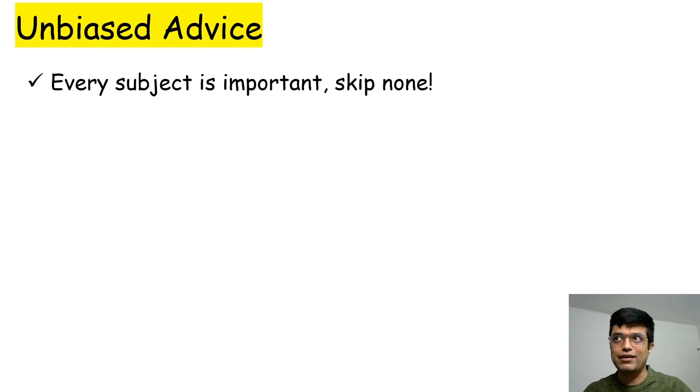If you ride a bike and you always wear a helmet, nobody checks it. But the day you decide to skip it, you will either fall and hurt yourself, or there will be a traffic policeman who will challan you. So never take chances in critical areas, and that is your medical entrance exam as well. So do not skip subjects.